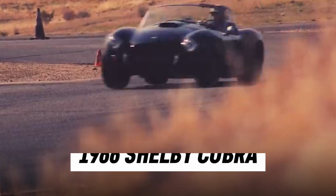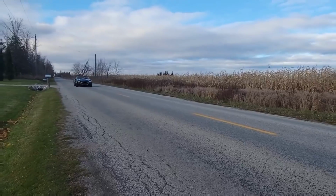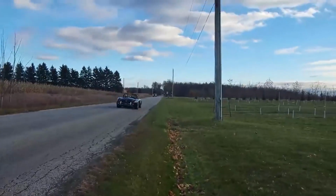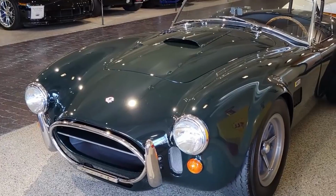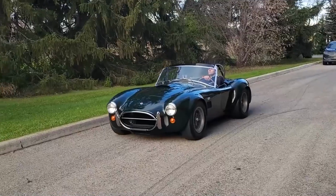Number 1. 1966 Shelby Cobra. The 1966 Shelby Cobra 427 SC stands out as a rare and iconic muscle car crafted by Carroll Shelby and manufactured by AC Cars in England.